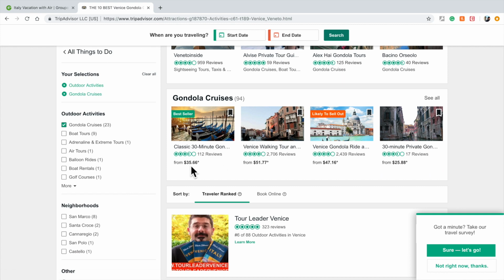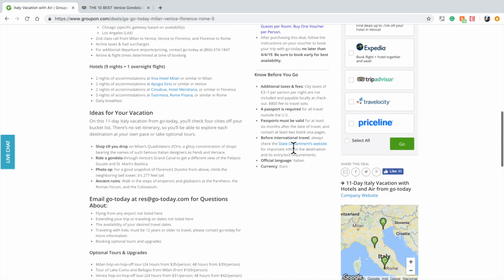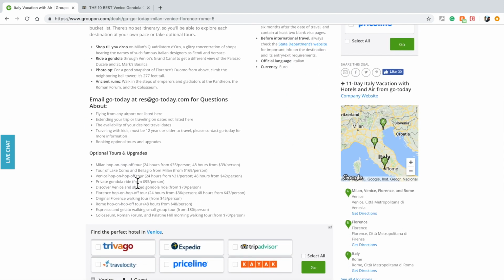Classic 30-minute gondola ride for $35. 30-minute private. See, another thing is you can see 30 minutes, 30 minutes. You have to look and see. They might be exactly the same, but some of these companies, to compete, offer the same exact little tour or excursion for different prices. So a lot of times I'll keep looking down to see if I find the same excursion for a cheaper price, and most of the time I do. This is why I like TripAdvisor. You can get one for $25, you can get one for $35, and then here, gondola ride, $95 per person. So that's what I do.